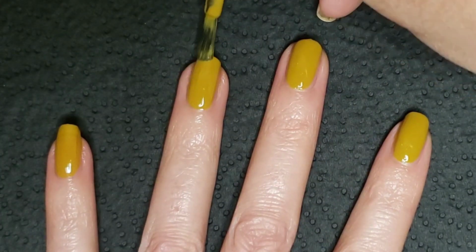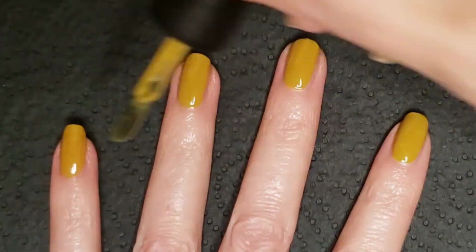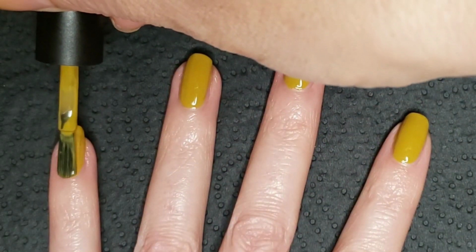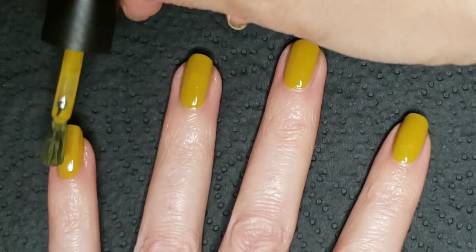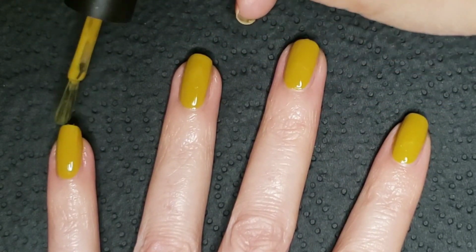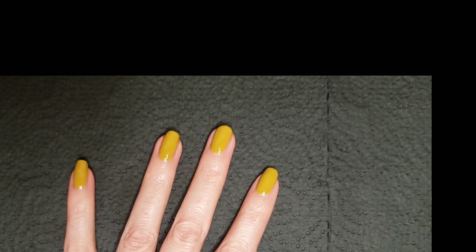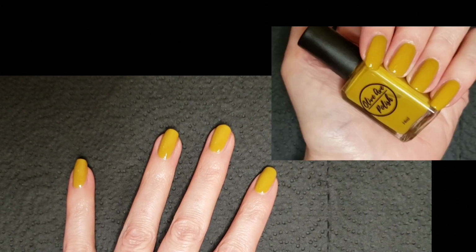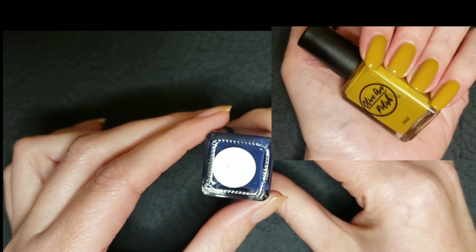So the third coat is building up to full opacity. I don't think I have any more visible nail line, and that's pretty normal. Yellows are usually 3-coaters. Here is Smiley in 3 coats with a glossy top coat.